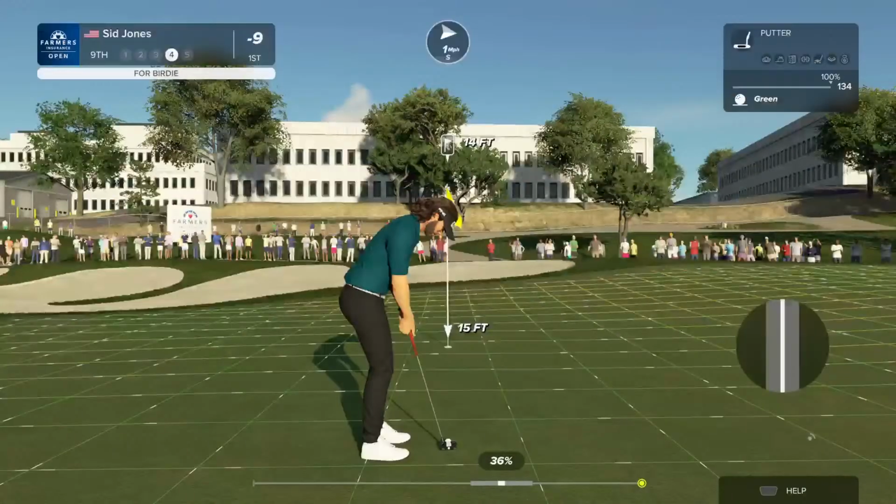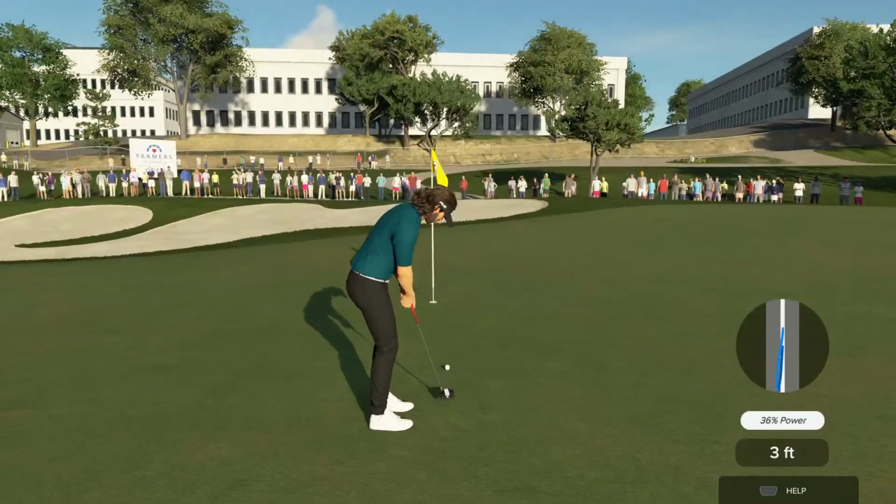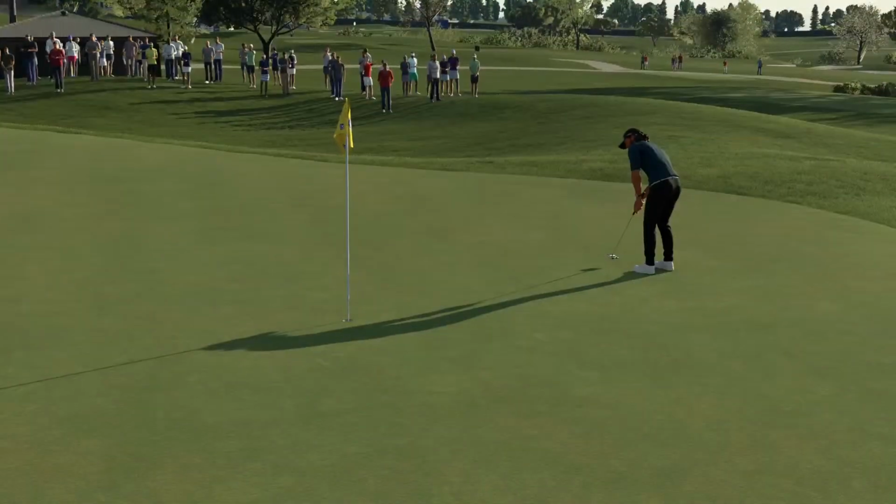That's well played. Pin high. That's the mark of a ball striker. Putting for birdie here. Mark it down. That's birdie number 5.